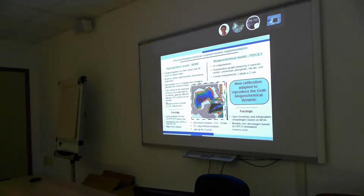And then the model is forced by standard data. At the open boundaries, we use a reanalysis called GLORYS, produced by the Mercator group, and then we use the ERA-Interim wind stress and heat fluxes, and the climatology from the World Ocean Atlas to specify open boundary conditions for the biogeochemical model.